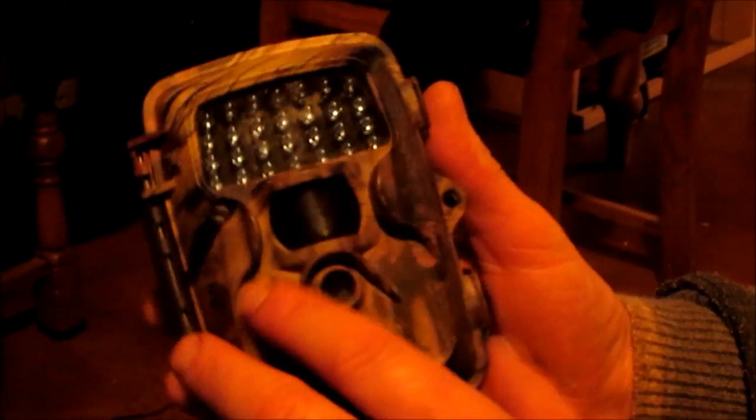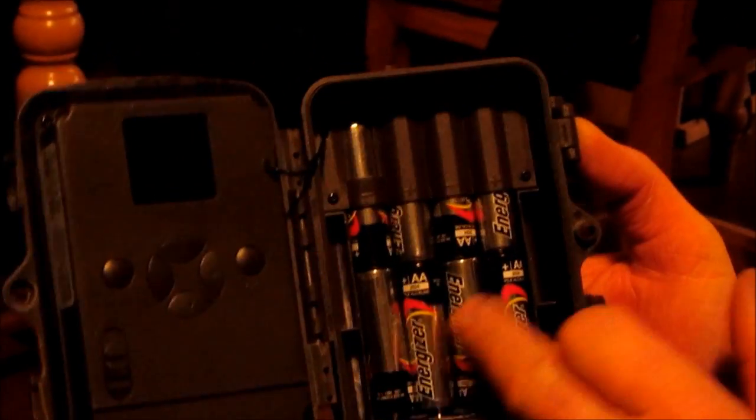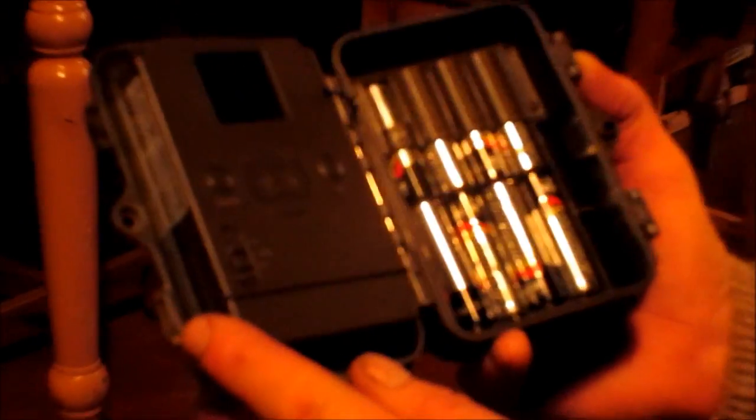The batteries last forever. They take 8 AAs. I've had these in here for over a year. Thousands of pictures. You can't beat it. Very simple settings. You can set this thing up however you want. Just look at the instructions. But anyhow, it lasts a long time.